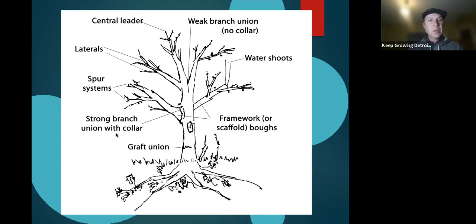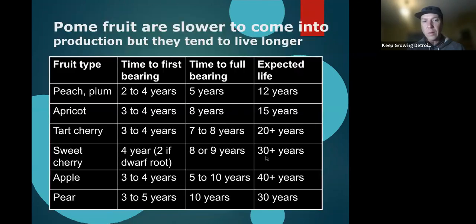Okay, here's some terminology just to familiarize yourself with the tree a little bit. We talked about the graft union at the bottom, and that's where the scion connects to the rootstock. There are the branches, which are the framework or the scaffold. You'll get water sprouts, which happen every year. Spurs are what will ultimately bud out to be the leaves and the flowers, and ultimately the fruit. That's what I want to cover on this slide right now. So, okay, moving on.